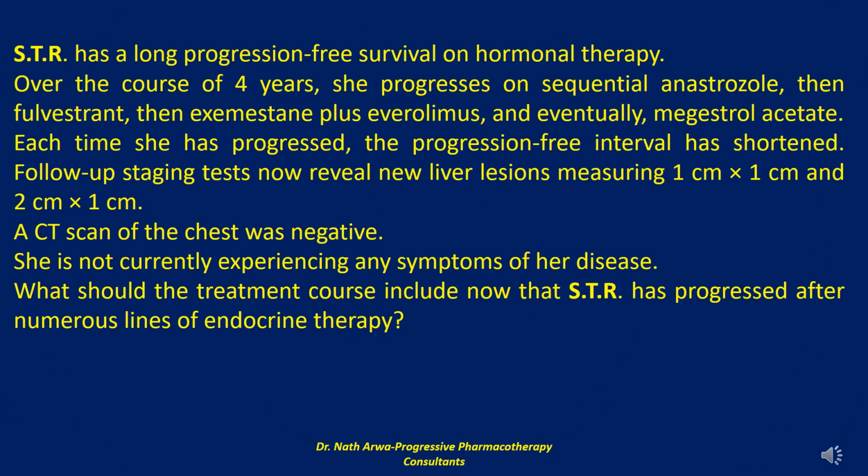STR has a long progression-free survival on hormonal therapy. Over the course of 4 years, she progresses on sequential anastrozole, then fulvestrant, then exemestane plus everolimus, and eventually, megestrol acetate. Each time she has progressed, the progression-free interval has shortened.